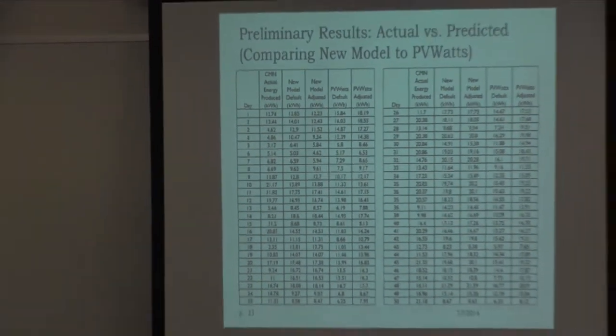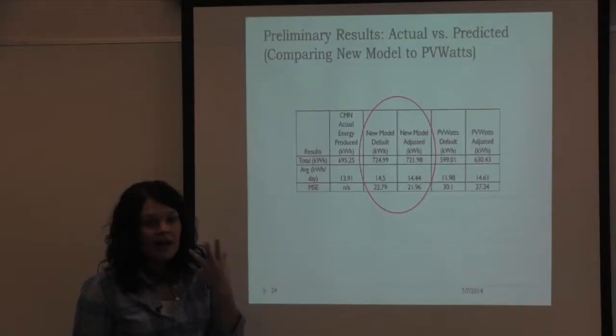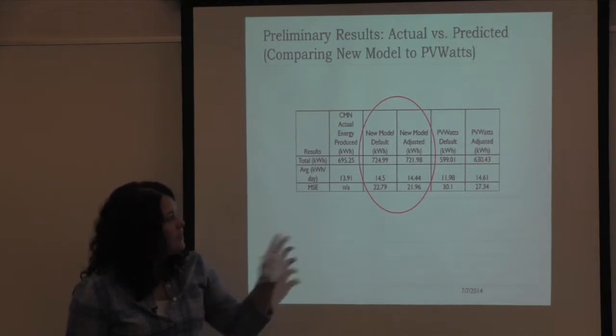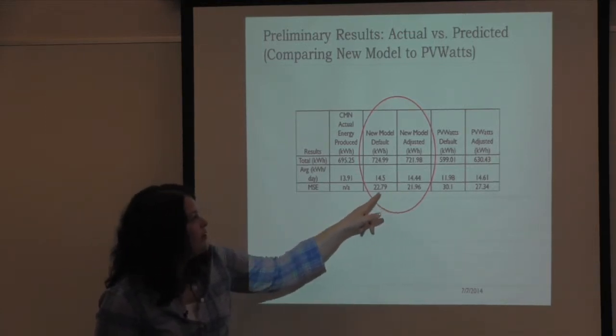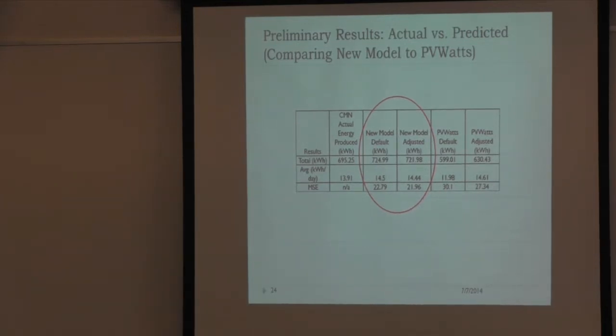So this is just showing 50 days, but in those 50 days, the new model outperforms PVWatts. This is the mean square error, so in statistical terms, a higher mean square error is bad, so the lower we can get that error, the better. And the new model, both the default and adjusted, perform better than PVWatts. But it's just for 50 days, so it's not going to stand up in any publication because we need to see the long-term effects of it, see any seasonal effects, as well as annual effects.